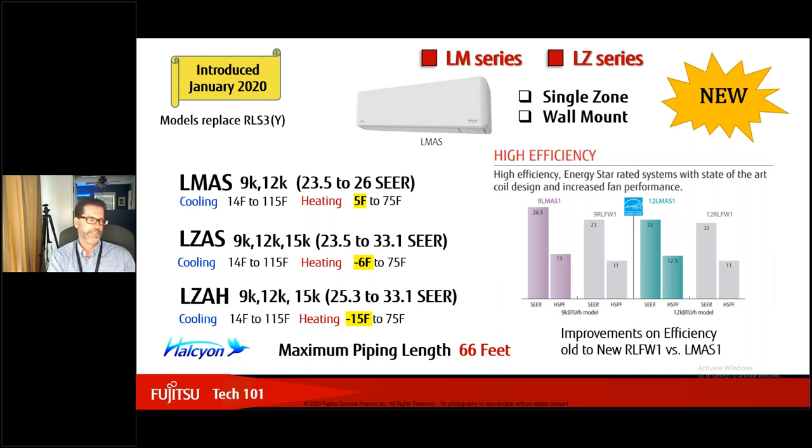So for these, if you see the LZs now, that's a minus six heat pump, 9, 12, and 15. And then we add an H, take the S off, I call it standard. So LZAS, call it the standard minus six heat pump, 9, 12, and 15. And then add an H, LZAH. Anytime you see the letter H, it represents extra low temperature heating, and that is our minus 15. Minus 15 heat pumps.